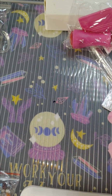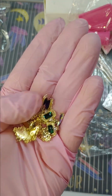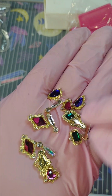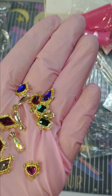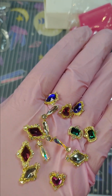Okay. Ooh, then some of these jewels. They sound metal. They heavy. Ooh, they are gorgeous. Okay. When I say gorgeous, the camera might not be doing justice for them, but off camera, they are blingy, blingy. Oh, they sound heavy too. Oh, and she gave me two of each kind. Yes! Two of each kind.